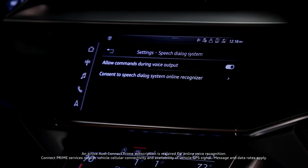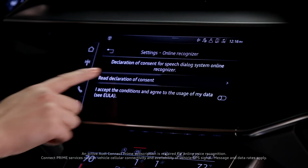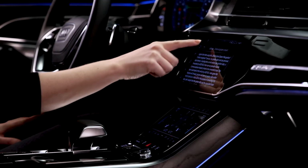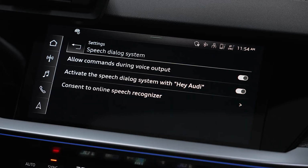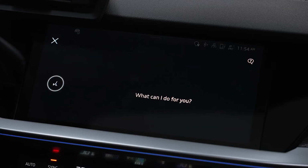In the same menu, selecting Consent to Speech Dialogue System will enable the system to greatly expand the online capabilities, functions, and accuracy of the internal voice recognition system. Also within this menu is the selection of the Hey Audi activation word. When activated, simply say, "Hey Audi," without pushing any buttons. The display will prompt, "What can I do for you?"